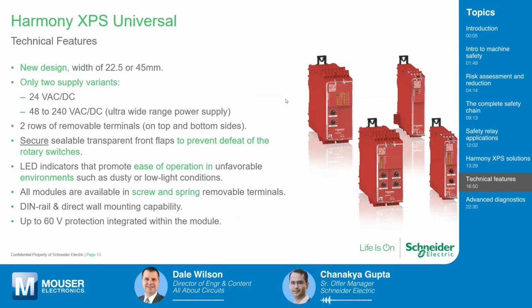These modules are capable of supporting 2 power supply variants, both the 24 volt DC or the 48 to 240 volt DC. The idea really is to make it as convenient as possible for customers to integrate safety into their existing architecture, oftentimes without needing to introduce a dedicated power supply for these new safety modules.